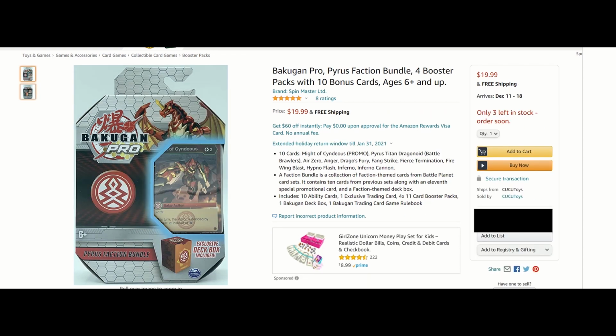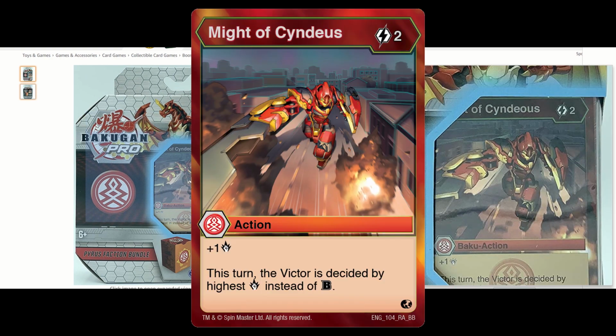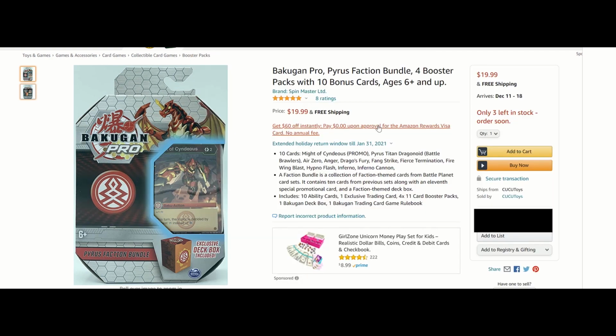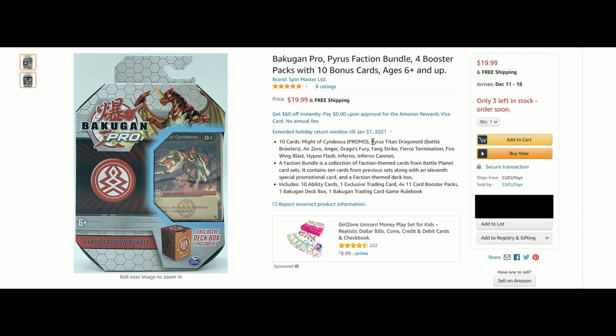And then the next faction bundle is going to be our Pyrus faction bundle. So this one actually has a Might of Cyndius promo, which is very cool. I'm a big fan of this promo. And you'll notice all the prices are slightly different, but it's only like $1 or $2 difference based off the different faction. Here we have Pyrus Titan Dragonoid comes in it. I'll be showing you later.